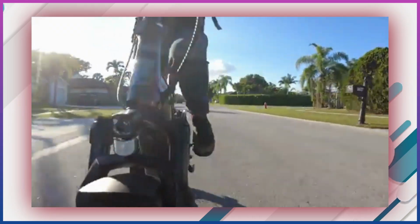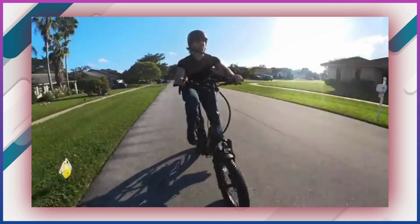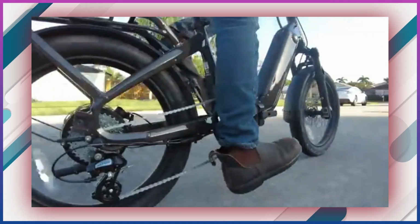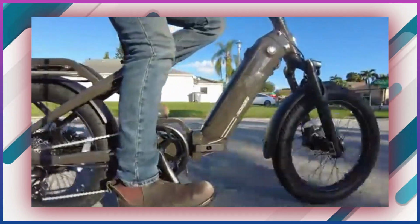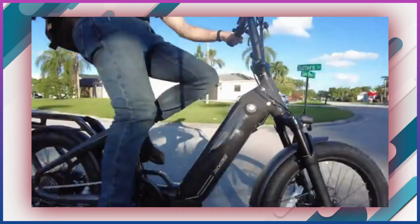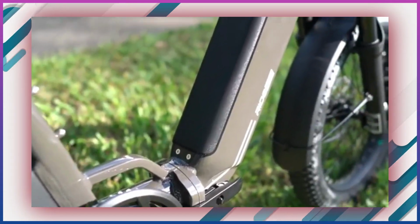Ride 1 Up Portola. Folding bikes are often fragile, but not the Portola. With hydraulic brakes, UL certified electronics, and a 750W motor, it's small but mighty. The folding design also protects it from theft and weather damage, dramatically extending its lifespan. At $1,095, it's a long-term win for city riders.